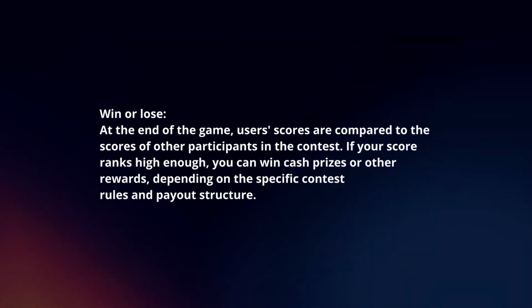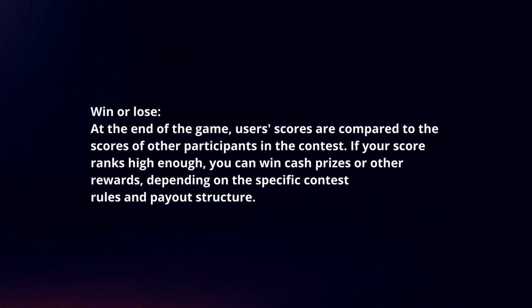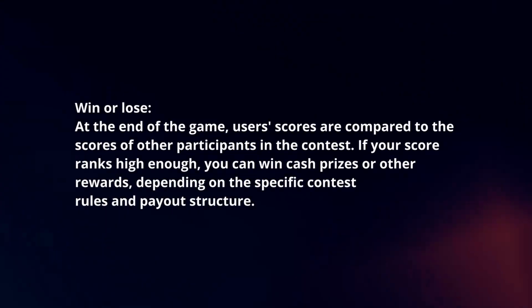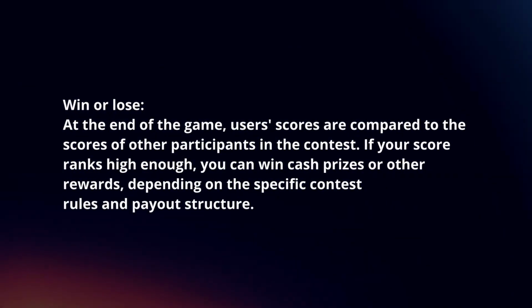Win or lose. At the end of the game, user scores are compared to the scores of other participants in the contest. If your score ranks high enough, you can win cash prizes or other rewards depending on the specific contest rules and payout structure.